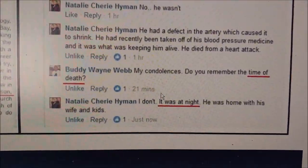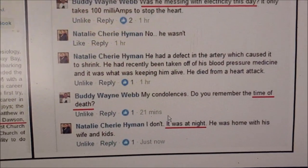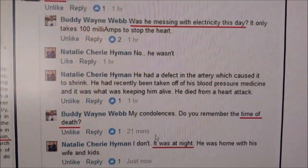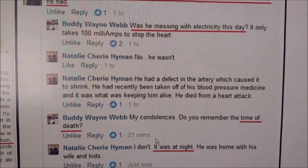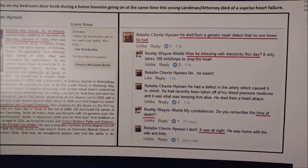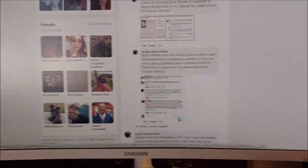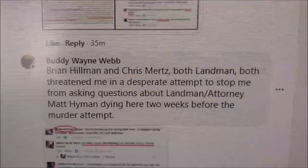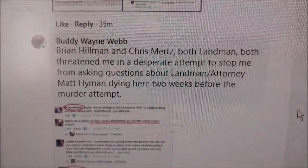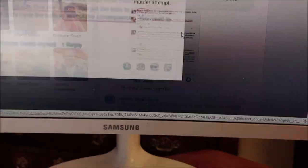Oh, no. I said, well, when did he die? Because if he died that morning, it wasn't him. Oh, no, he died at the same exact time I put electricity on the door. The only witness was his wife, and then his widow goes on to marry another landman, a guy that threatened me, desperate to stop me from asking questions. I'm going to talk about that here in a minute. Brian Hillman and Chris Mertz, both landmen, both threatened me in a desperate attempt to stop me from asking questions about landman attorney Matt Hyman dying here 2 weeks before the murder attempt.